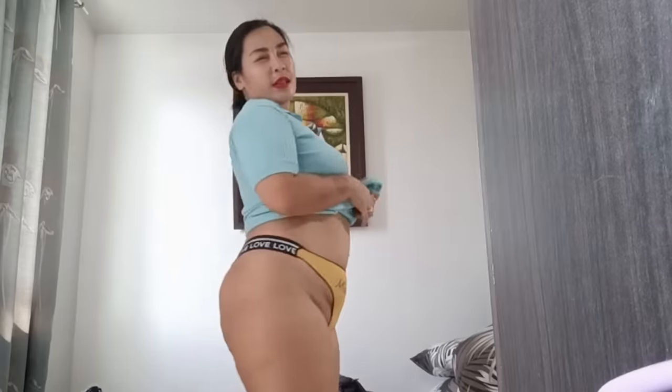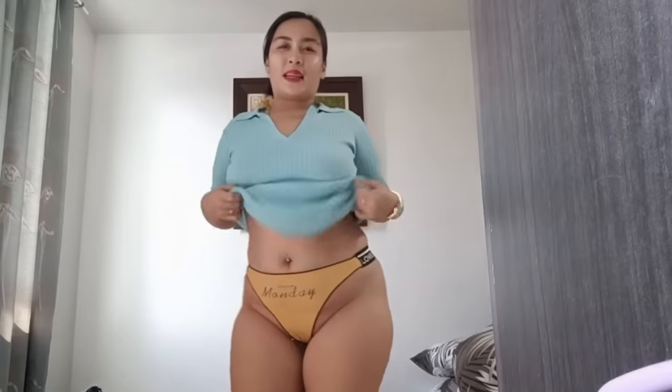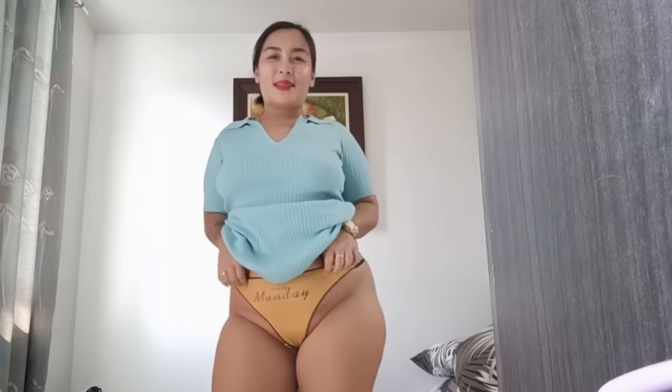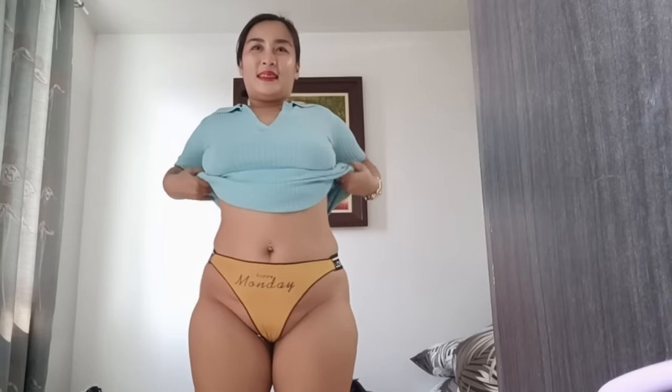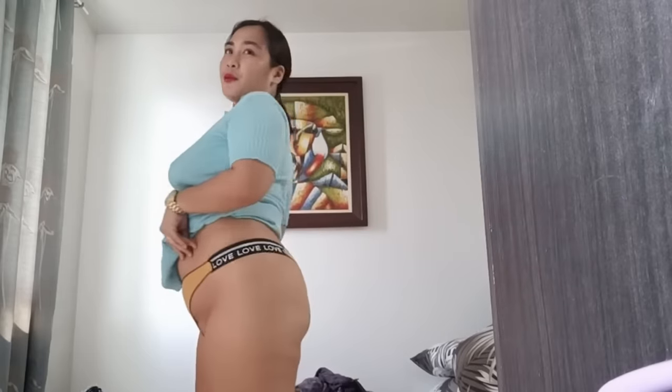Alright, so let's try it now! So this is the first thong. Perfect fit. Right here, like this, like that. So what do you think about it guys? Said happy Monday. I love the fit. Suits me well. Very well.